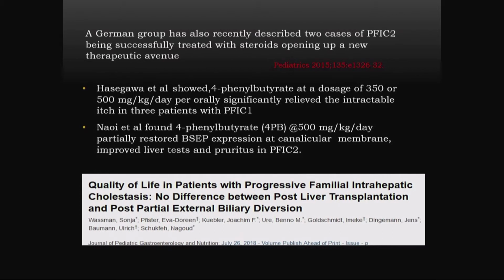This recent publication in 2018 has just compared the quality of life of patients with PFIC, whether they underwent transplantation or partial biliary diversion, and they actually found no difference in quality of life as far as itching is concerned.